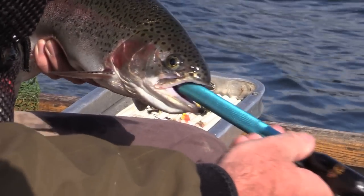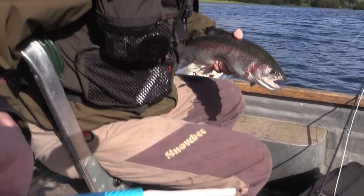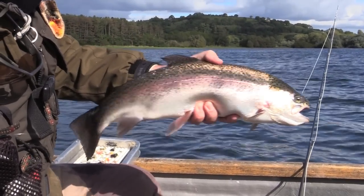It's fish high in the water, just off the top on the floating line. And got a couple of corixa in there, a few buzzers, a bit of daphnia. But actually, interesting, no fry in there. But lovely fish, just the same. And nice to be up on the dry fly as well. Sorry, on the floating line. Really nice.